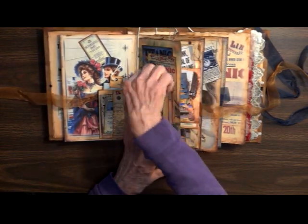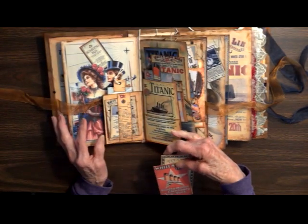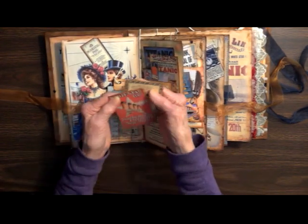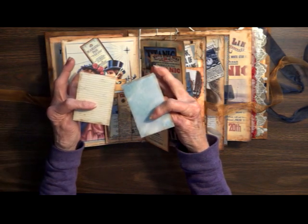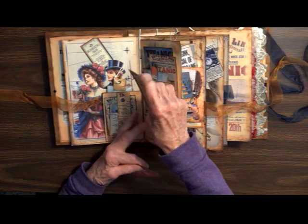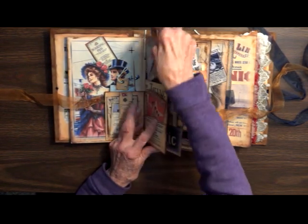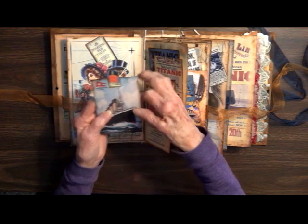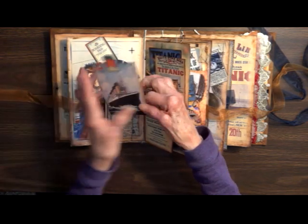Got another flip here. Got a bottom pocket. Close these. There you can see the magnificent ship under there. These are just advertisements. Journaling space. Got a pull out from the top. I put one of her famous stacks on the top as its little pull.